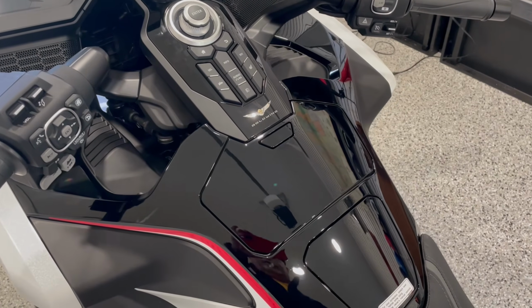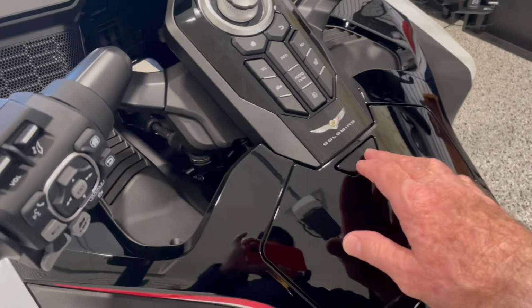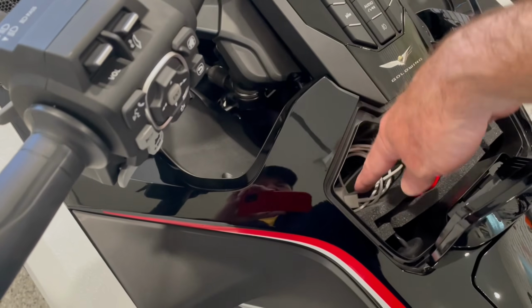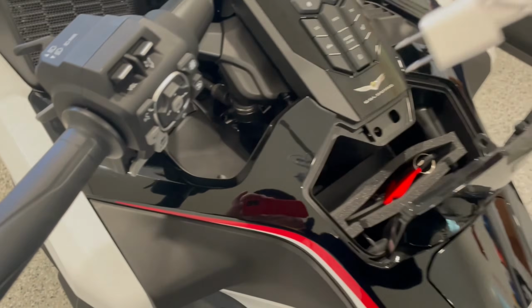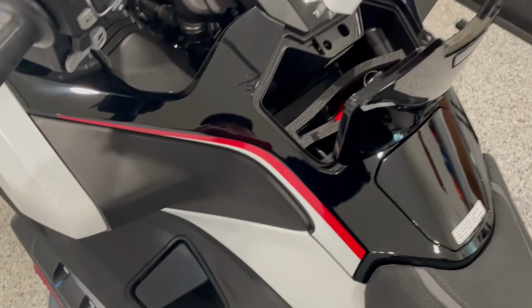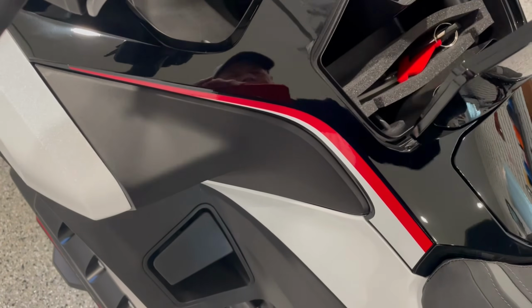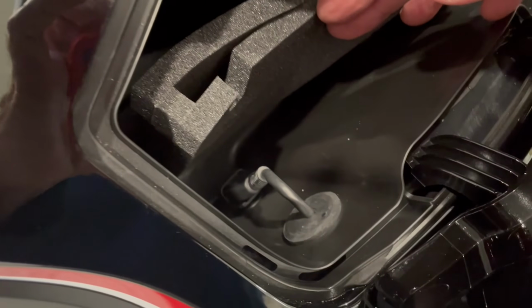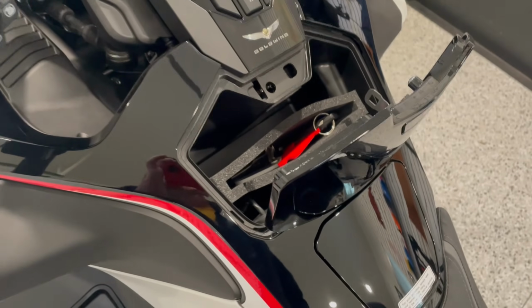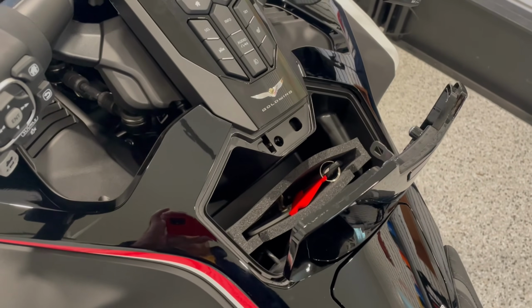One more item that you're going to want to add to your bike relates to Apple CarPlay, and certainly if you have an iPhone, but definitely make sure you buy an extra lightning cable to hook up. And there is the Honda hookup right there to plug in, and that will allow you to run your Apple CarPlay. So make sure you pick up one of those.